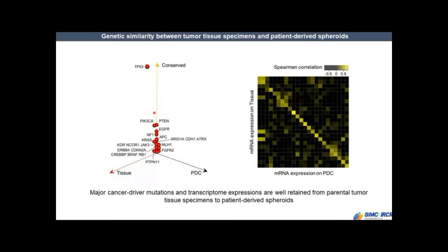And also, we were able to identify specific gene expressions that were very specific to stromal and immune cells. After we filtered them out, we were able to show that a lot of the transcript expressions are well preserved from tissue to PDCs. So all these data give us a good validation and credibility on our systematic approach of using patient-derived spheroids to predict how patients will react in the clinic.